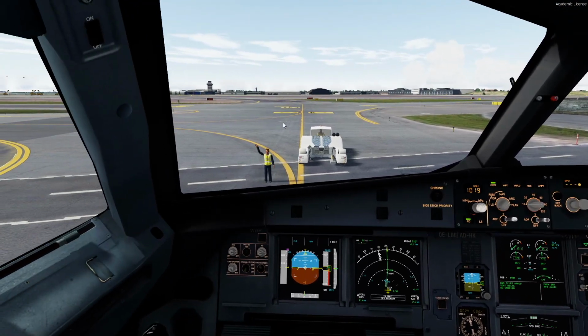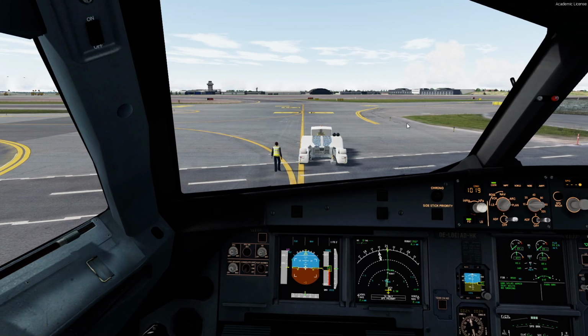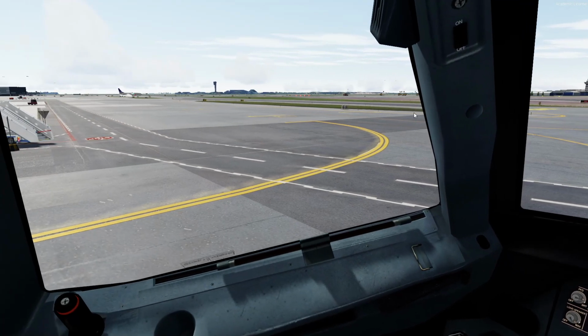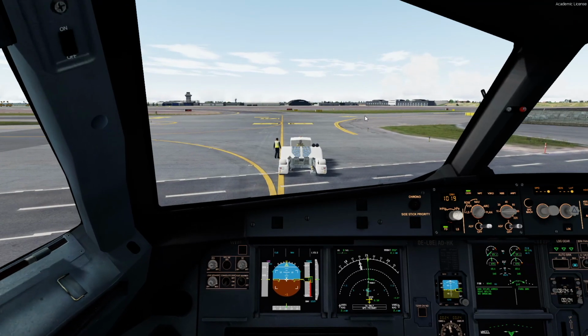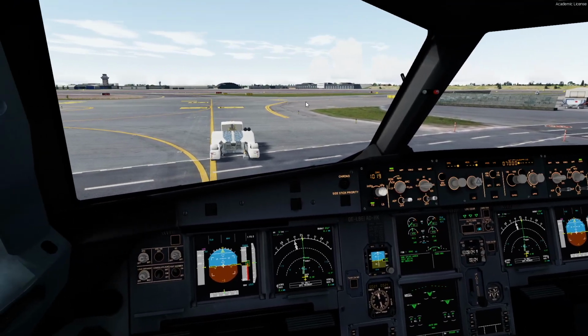Okay, and now I need to pull up the taxi chart. It's a fairly complex airport here, so I want to make sure to have it available when I get the clearance. Taxi holding point Alpha 1, runway 22 right, via Quebec, Foxtrot and Alpha, cross runway 30. Taxi holding point Alpha 1 via Quebec, Foxtrot, Alpha, cross runway 30, Ryanair 2844.